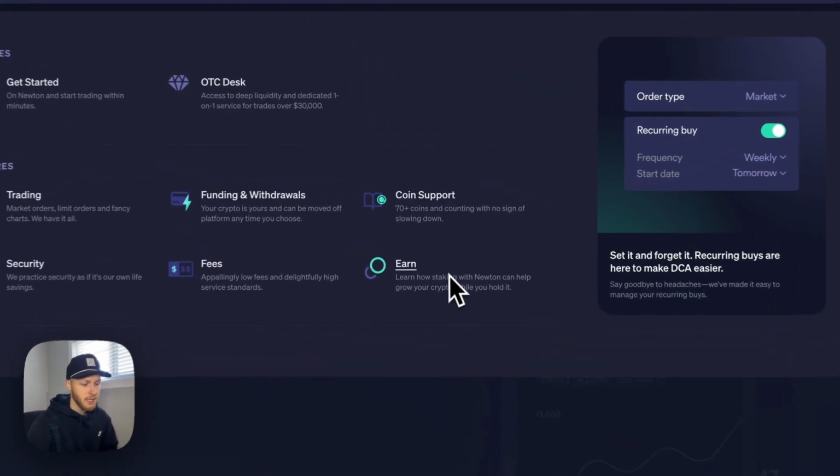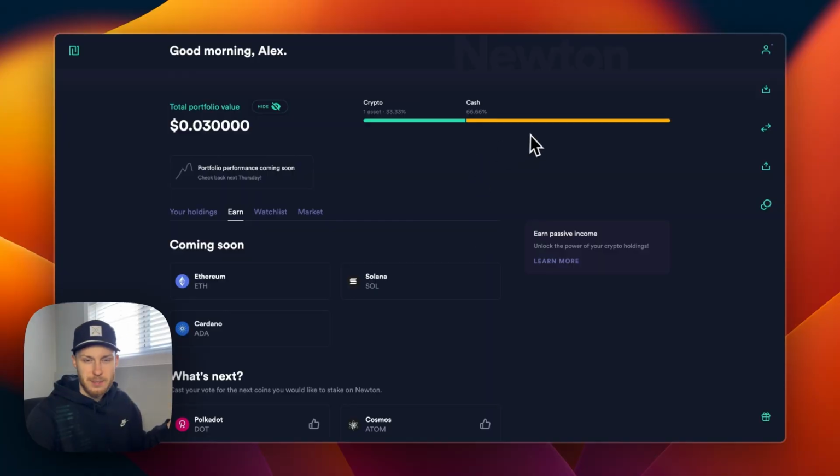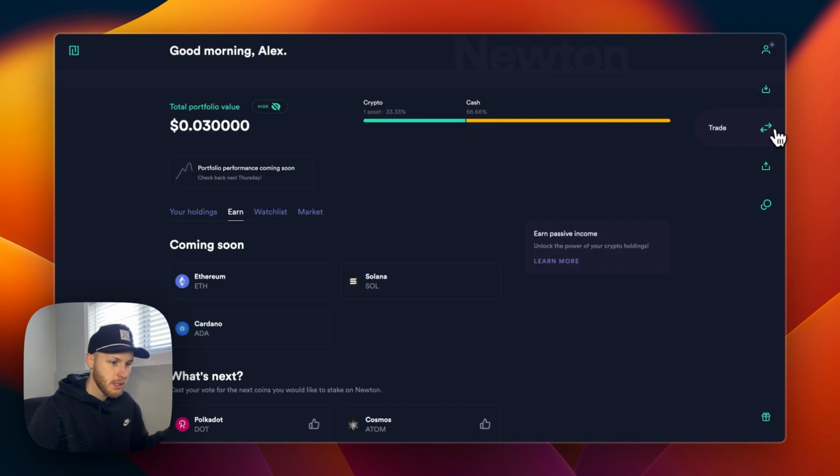Now, what I didn't mention is they have crypto staking coming very soon. Other platforms like Interac and Kraken already have staking, so we'll see how much the APYs are and how much fees they're going to charge on that. You can also DCA buy your cryptocurrencies. So that's another cool feature.